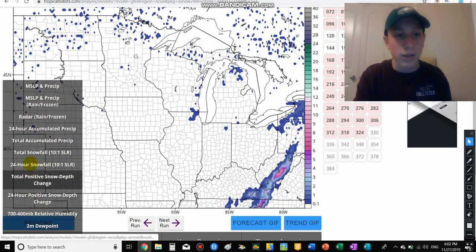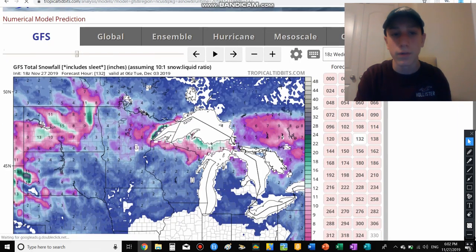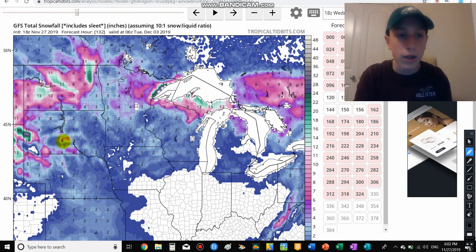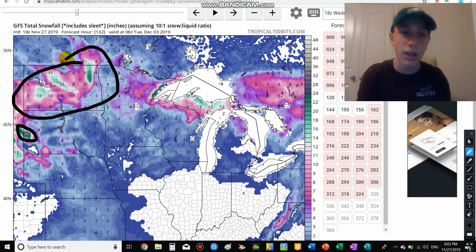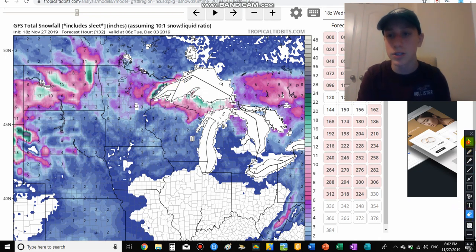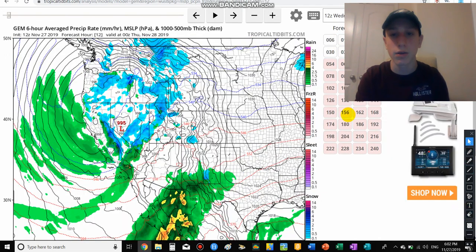Okay, I meant to click on total snowfall, not 24-hour snowfall. There we go. So, total snowfall here. Again, the Black Hills, western South Dakota, you guys have the best chance to pick up a couple feet. North Dakota might even pick up around 6 to 12 plus. Same thing with Marquette, the UP of Michigan. And towards Duluth and maybe even International Falls, maybe even 10 to 20 inches of snow. So a lot of snow to deal with here.